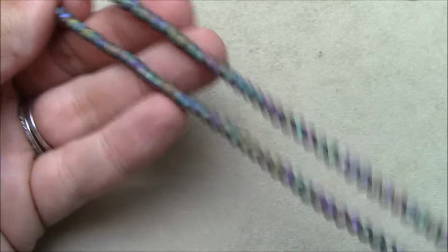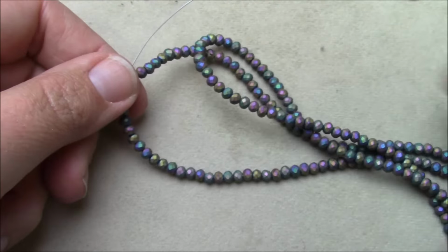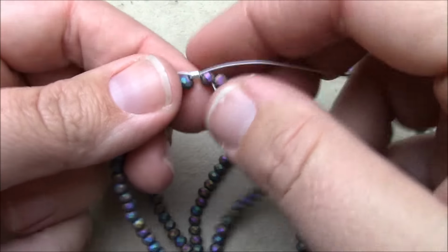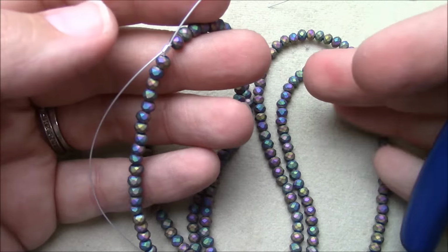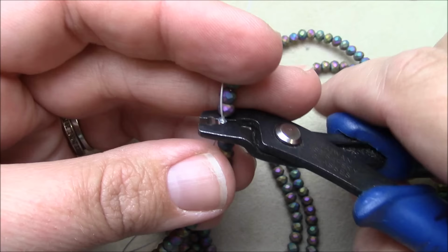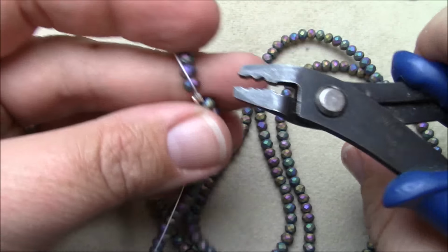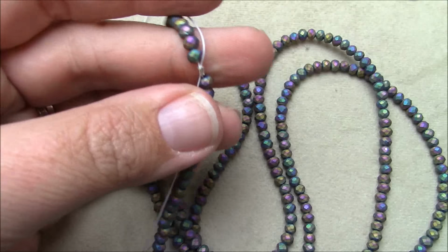Now before I crimp that, I'm going to make sure that I've got this thing kind of curled up, so that when I crimp it, it'll leave just a bit of extra thread or extra wire in there, so that it won't be very stiff as you're trying to work and twist. So I'm just going to use my regular crimping pliers here. I'm going to put it in the back hole first and press. Then I'm going to turn it and put it in the front hole and press.